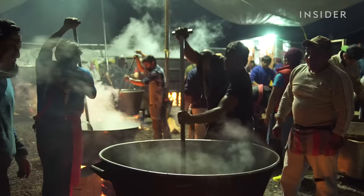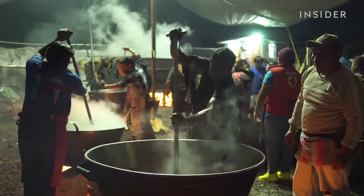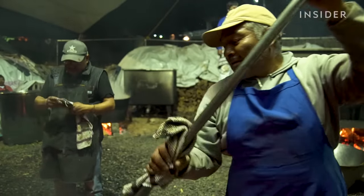Mole flavor varies across Mexico. In Milpa Alta, a sweeter taste is preferred, so sugar is added to the mixture. Making this mole requires constant attention and stirring, so it doesn't burn or stick to the pot. Hector Quintin Mesa is one of Milpa Alta's most experienced moleros.